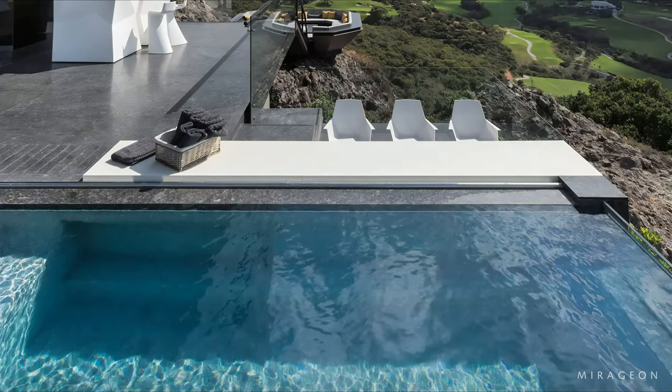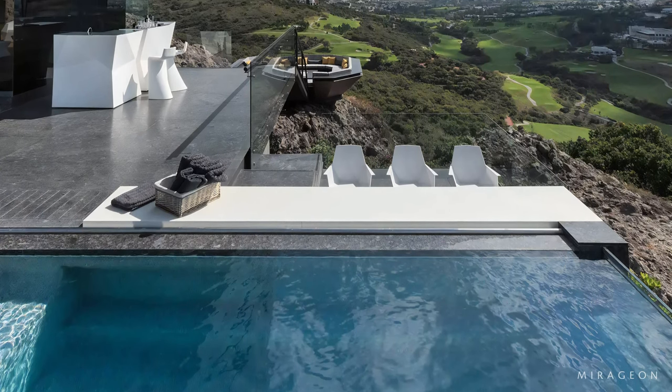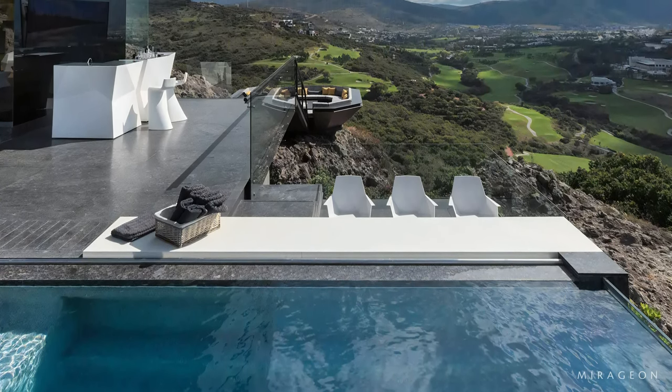The lot has 7,500 square meters and the house 1,300 square meters. 90% of the land used for the floor of the house is solid rock.